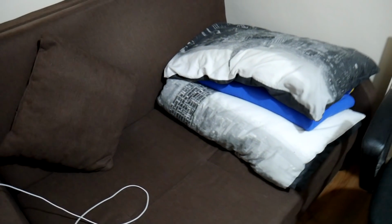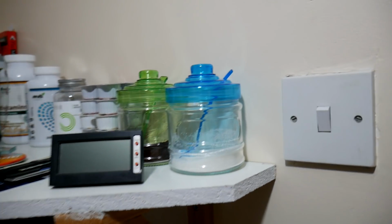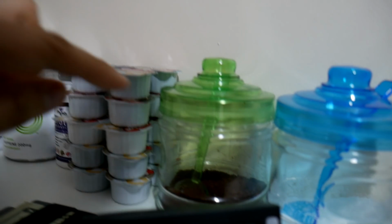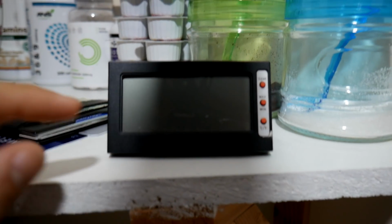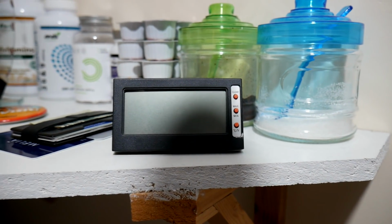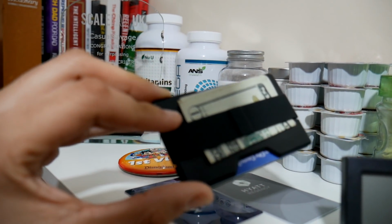But from here, I'm not going to show you my setup just yet, so we're going to go up and around, and we're going to my shelf. Now, this is the shelf. So we'll go through everything. I have sugar, I have coffee, and I have milk pots. Now there's a reason for that, and you will find out when we get onto the setup. This measures the temperature and humidity in the room. It's currently off because the battery ran out. Here we have my wallet with a dollar in the woods. No, that's $20.